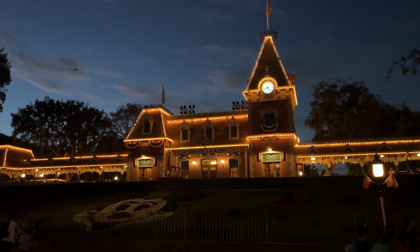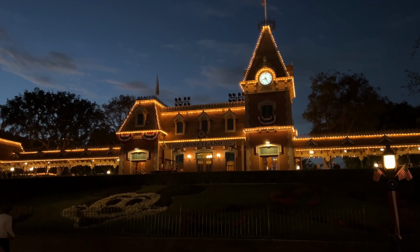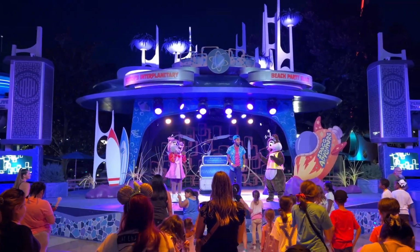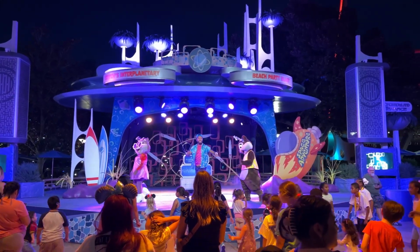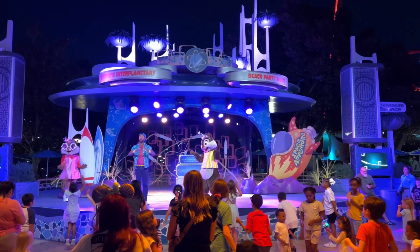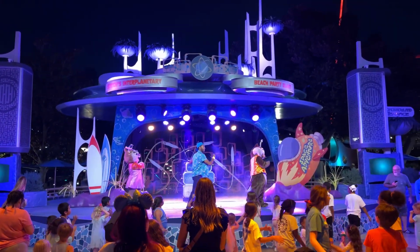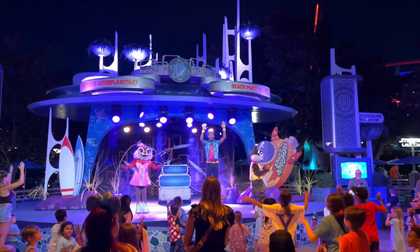And just like that, bam, back at, oh, there goes a bird. The crow is a little late. But anyways, we're back at Walt's Original Magic Kingdom. Made it over here into Tomorrowland, and look, they're doing the dance party, Stitch's Interplanetary Beach Party Blast. This is so cool, especially for the kids. If you want to bring the kids over here to wear them out for a few hours, definitely bring them over here to Tomorrowland Terrace.